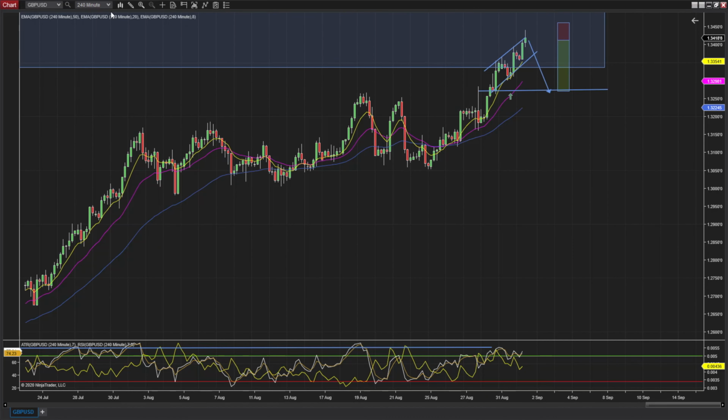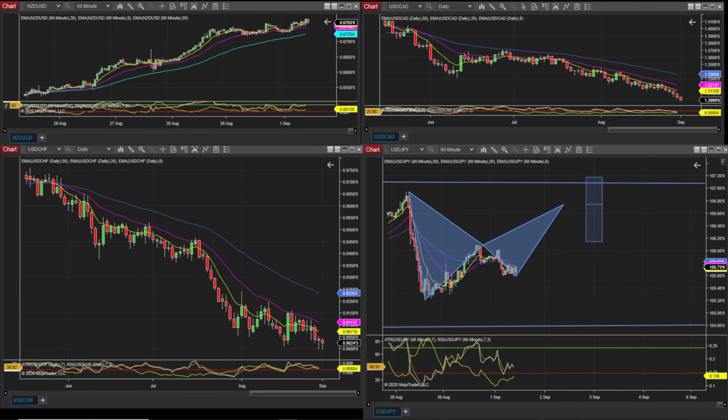If you go out to the higher time frame, you're going to see we're at major structure resistance. We've got the ascending channel. This one's at market, with a nicer reward to risk profile on this one, taking targets off just before structure. And the one that I really want to share with you is the New Zealand dollar.